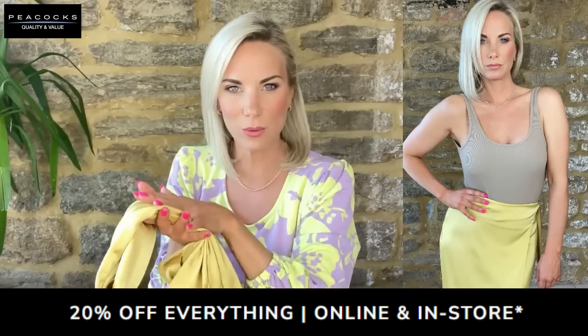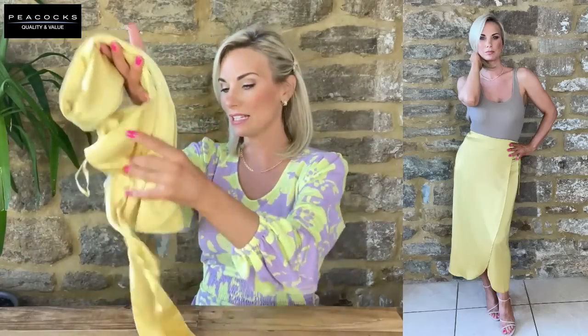Every season they do one of these silky midi skirts, but it's never been a wrap, and this is a wrap. So yeah, I think that's absolutely gorgeous. So £20, and I'm wearing it in a UK 8.